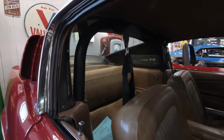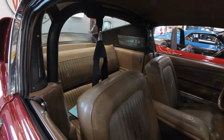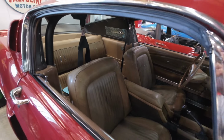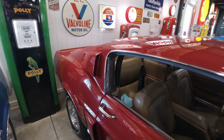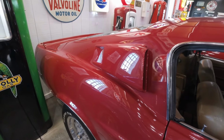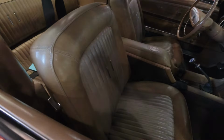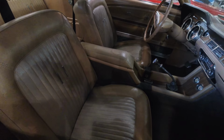Still got the roll bar. It's a nice color combination with the tan, but I like the black. I know it's going to be hotter, but the brown is nice. But you could see this interior has been used, which is really nice to see. It was enjoyed, you know.